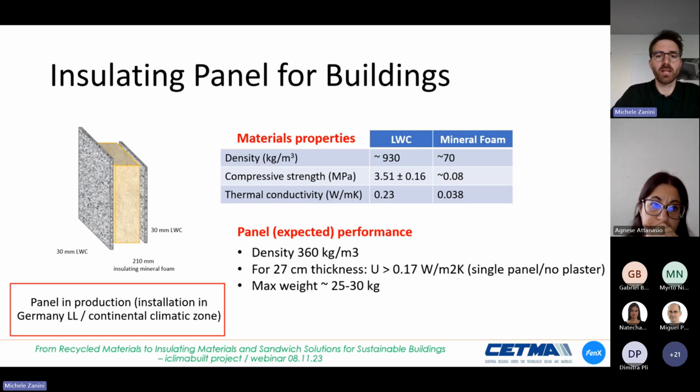In this particular case, we are targeting the living lab in Germany, in Dresden, called Cube, and the combination of materials will lead to a density of around 350, 360 kilograms per cubic meter of the overall block, and in this case we can go lower than 0.2 in U value on a single component. This is something extremely interesting for the climatic zone of Central Europe.